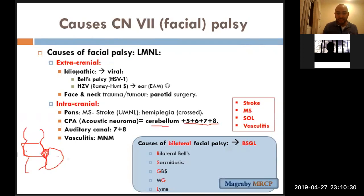Also, Guillain-Barré syndrome, because it's demyelination of the peripheral nerves, can affect the facial nerve on both sides. Myasthenia gravis, which is a problem in the neuromuscular junction. As we mentioned before, anything from the nucleus down, the nucleus, the nerve, the muscle, the neuromuscular junction, is considered a lower motor neuron lesion. And lastly, Lyme disease, which is related to ticks, insects. So these are the causes of bilateral facial nerve palsy.